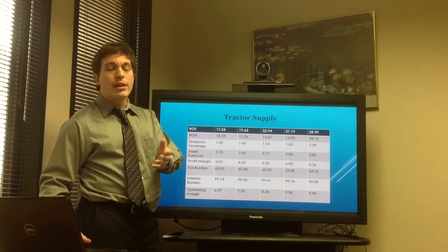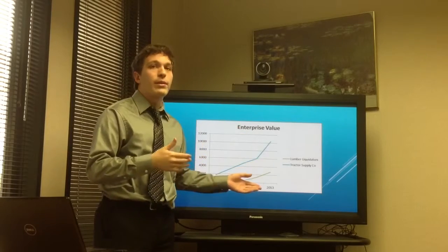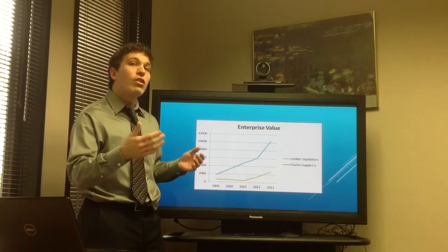Looking at other ratios comparing them to Lumber Liquidators, you can see that their enterprise value is much higher than Lumber Liquidators, which shows you that they are harder to take over.